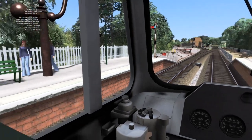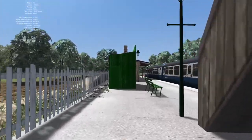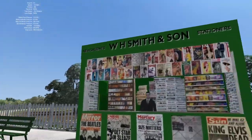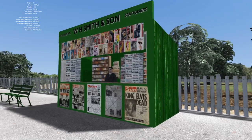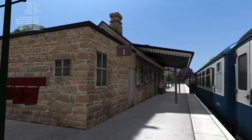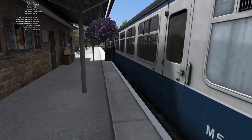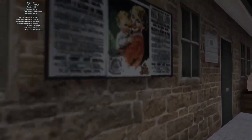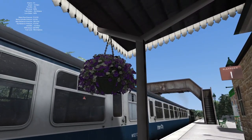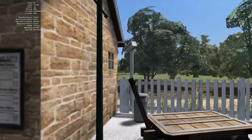Okay, so this is Bovis Junction. Let's have a look around the station itself. We've got these nice custom assets made by 3D Sheds, Ken Long. Special thanks to him for making these 3D assets, like this WH Smith's stall. Obviously you've got Western Lines of Scotland platform numbers, just for realistic reasons. I like doing little details on the stations, like flowers, station signs and platforms.